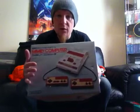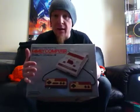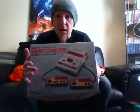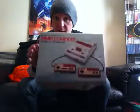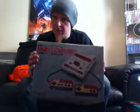So I've got to try and figure out, which no doubt I can, is just get an extension and pull it further away from the TV. That's one tip you really need to know if you've got one of these systems. But apart from that, I love it.